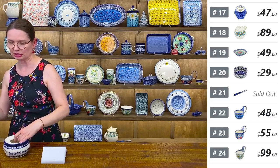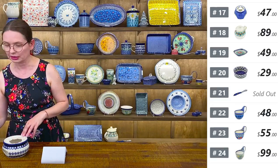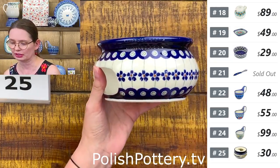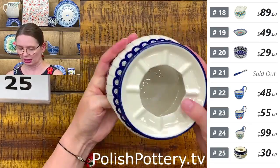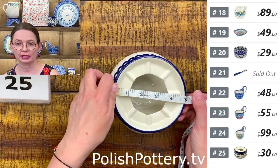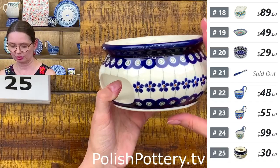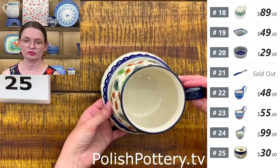Okay, next I have Zakłady Ceramiczne heater, or warmer, with a traditional flowering peacock pattern, so it is going to match anything you have in your kitchen because it's traditional, and traditional patterns are fantastic to mix and match. Number 25 is $30 tonight. This is 4¾ inches in diameter on top, 3 inches deep. For one tea light, perfect for teapots, perfect for bowls. I think you can even use them also with mugs.